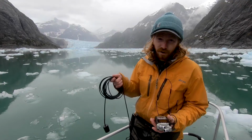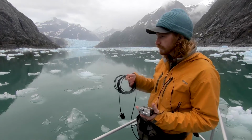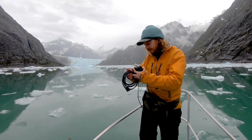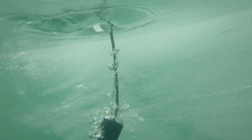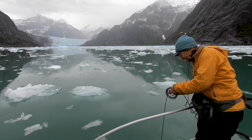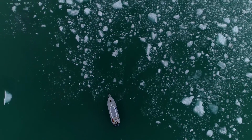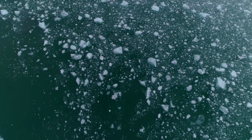So this is a hydrophone. It's an underwater microphone. And what we're looking to do is take some recordings of what it sounds like down here. So let's take a listen. Oh, yeah. It's loud. It's actually a lot more noisy than you would expect. There's this ubiquitous snap, crackle, pop sound. We call it Ice Krispies.